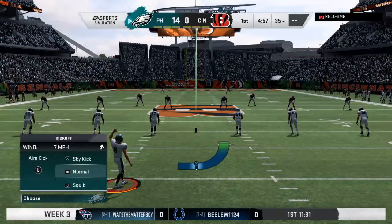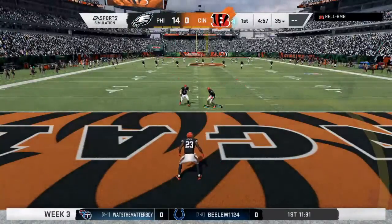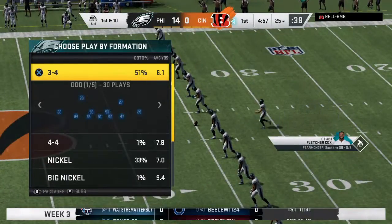Elliott Fry set to kick off. So they throw the pick six. They'll get another shot at it now as this one's in the air. And this will not be returnable. It's out of the back of the end zone for a touchback.